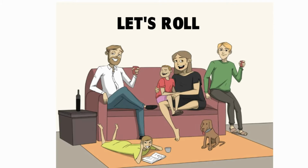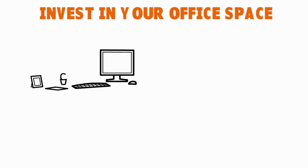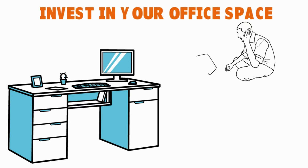The first thing you want to do when it comes to starting a business from home is to invest in your office space, right? One of the perks of working from home is working in your pajamas, right? But a lot of home-based business owners suggest some formality in the home. You want to create a formal space where you are able to work. You want a space that triggers productivity in you, right? Don't work from the couch. That's the last thing you want to do. Don't work from the couch with your laptop in your lap.